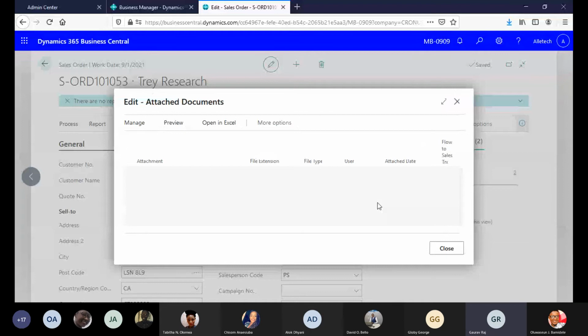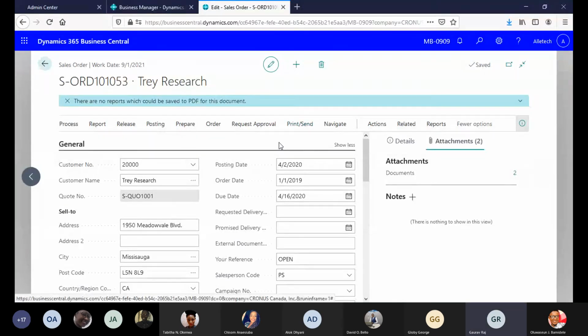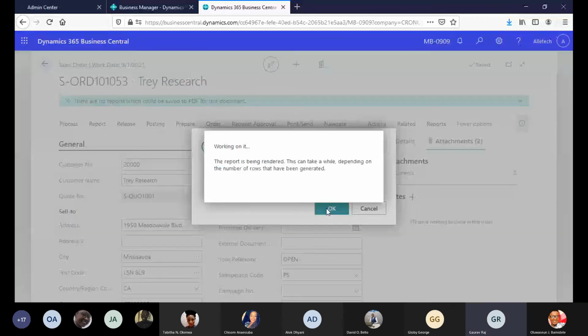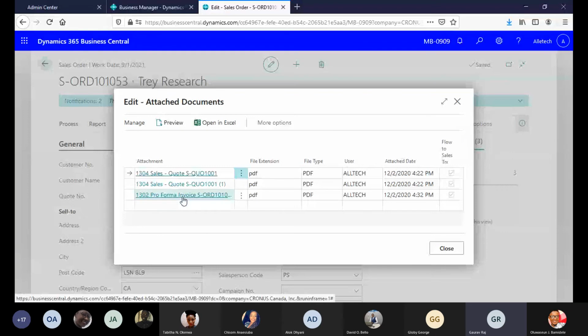Order attachments. Oh no, sorry, I did not generate the attachment. So print, attach as PDF, order confirmation. Proforma invoice. For some reason, the order confirmation report is possibly not configured here, but we have a proforma invoice. So if he asks for a proforma invoice, here is how it will look. Here is the proforma invoice, based on which the customer can make a payment.